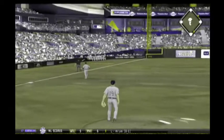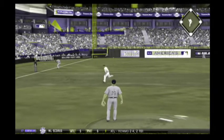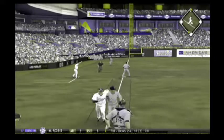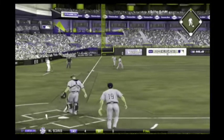Swing and a hot shot down the line. And that gets down, and we'll see if that's extra bases. And now he has some trouble with it in left. And the run is in to score to make this a 1-0 ball game.